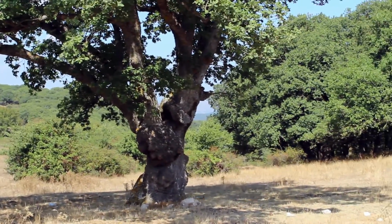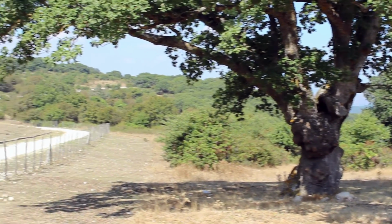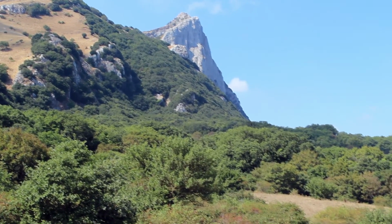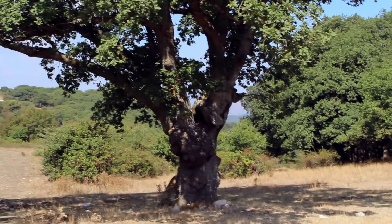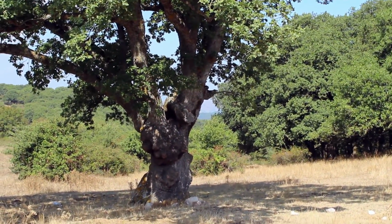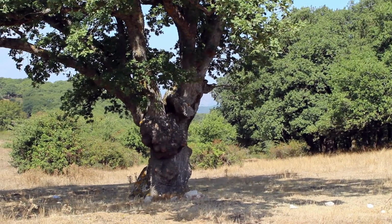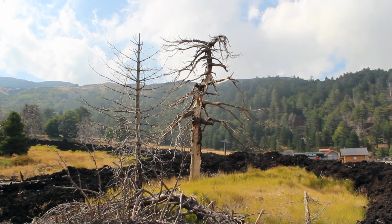Look at this lovely downy oak, a lovely old pollard, just right in the foothills of these magnificent crags on Sicily. But fantastic to come across old traditional landscape like this on our first day. And while we're looking at this lovely old pollard, we've got golden eagles flying overhead and alpine swifts. Absolutely stunning.